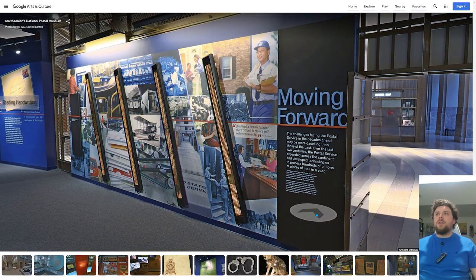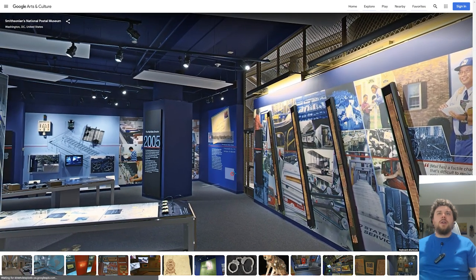Moving forward, the challenges facing the Postal Service in the decades ahead may be more daunting than those of the past. Postal Service expanded across the continent and developed technologies to process hundreds of billions of pieces of mail in a year.